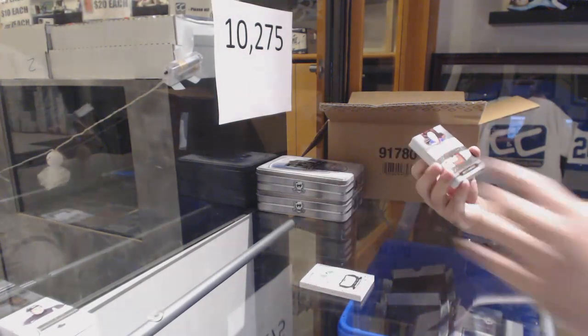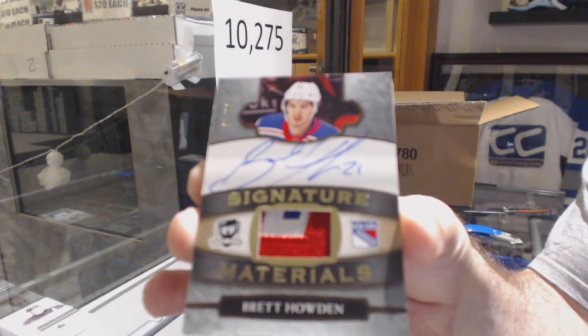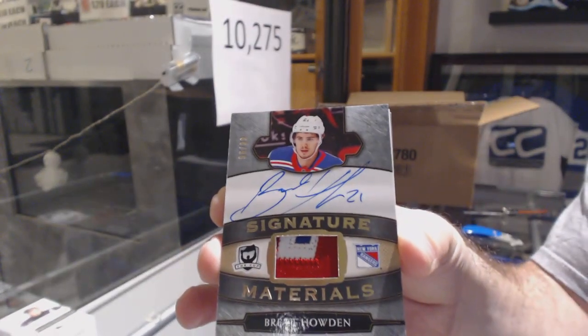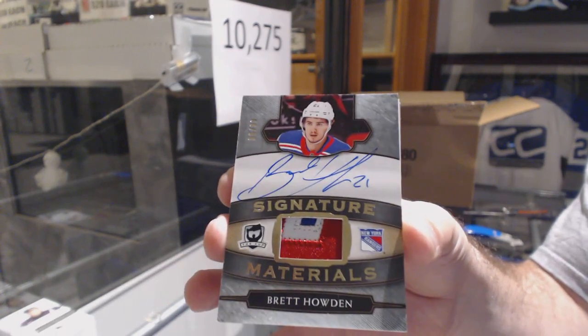For the Rangers, signature materials, Brad Howden. And Billy, you got to make sure you stick around for the next break. We're doing a 3-caser next. That'll be fun.